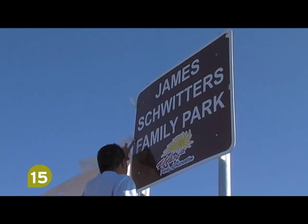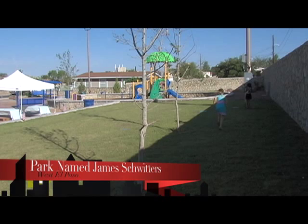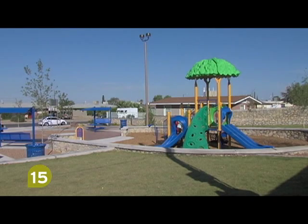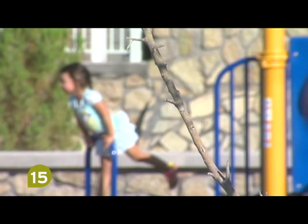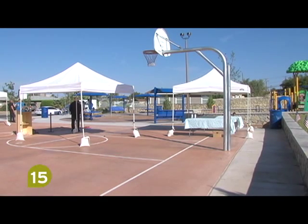A park in West El Paso that came about from the floods of 2006 has been named James Schwartz Park. 8 years ago, flooding wiped out 2 houses where the park sits now. The only thing left was a foundation along with debris and weeds. The park is named after James Schwartz, who lived in the West El Paso neighborhood at the time of the floods. He spearheaded a push to turn the empty lot into a park.